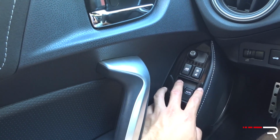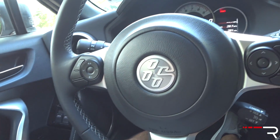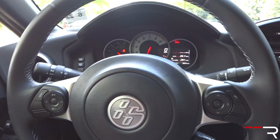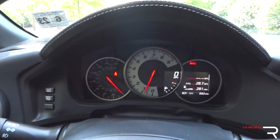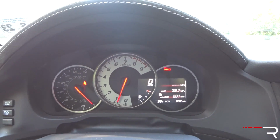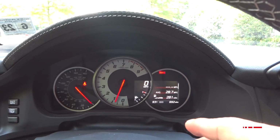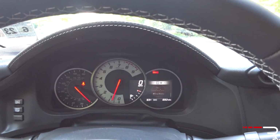The windows are one-touch automatic up and down for both front, which is nice. I wasn't expecting that. You can see here the steering wheel. It's the same steering wheel as the BRZ aside from the 86 badge here. My tester, because it's a GT trim, gives you that LCD display in the center stack. You can see to the right. Other versions, the lower trim, do not give you that display. Instead, you have the older display here. You can kind of customize this display to show you a few things.